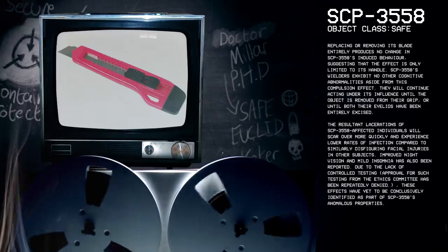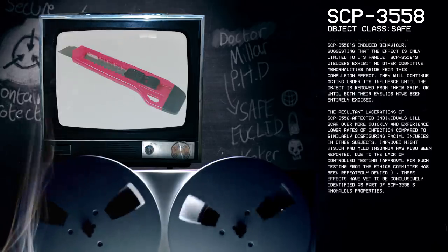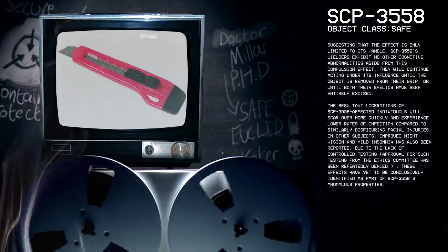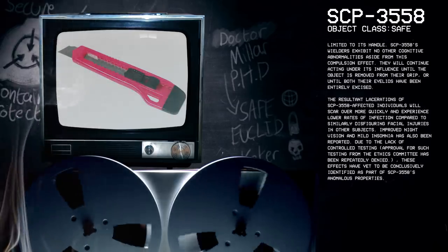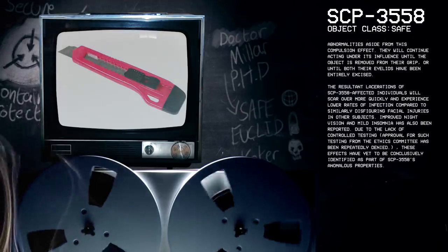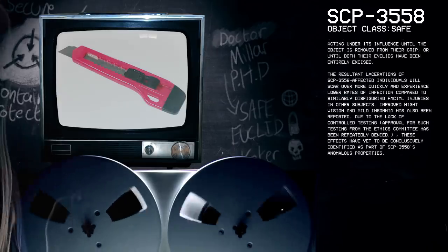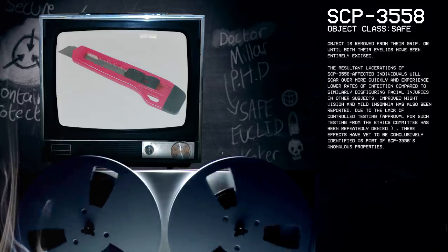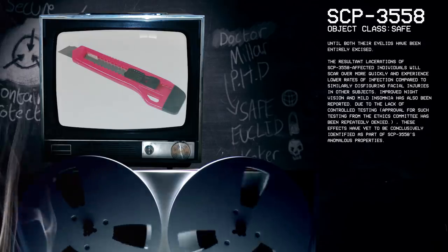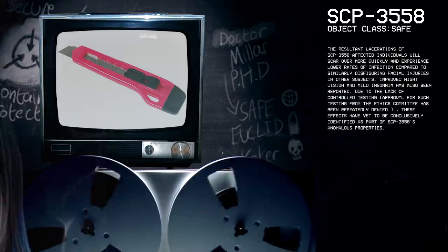They will continue acting under its influence until the object is removed from their grip or until both their eyelids have been entirely excised. The resultant lacerations of SCP-3558 affected individuals will scar over more quickly and experience lower rates of infection compared to similarly disfiguring facial injuries in other subjects. Improved night vision and mild insomnia has also been reported.